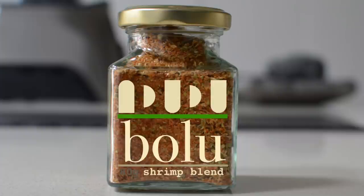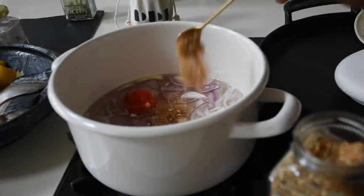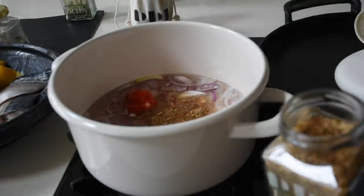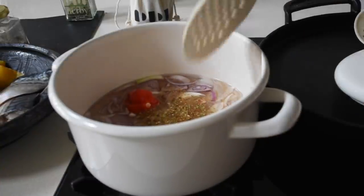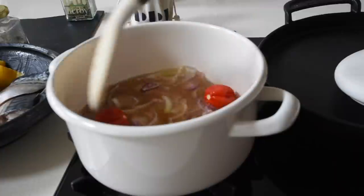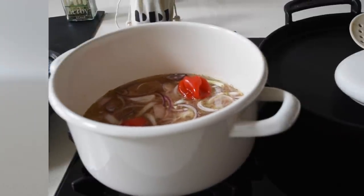Anyway, next thing I'm going to add is my bolu, which is made out of smoked shrimps. And of course, I've just blended it with some special spices, and that just makes it incredible. The bolu blend also doubles up as an instant stock. So when you want to make your soup, yes, this is the one for you.